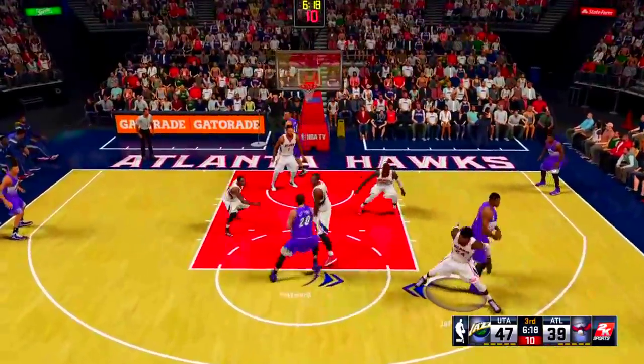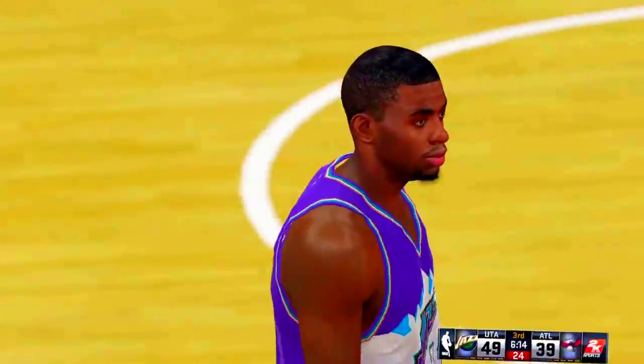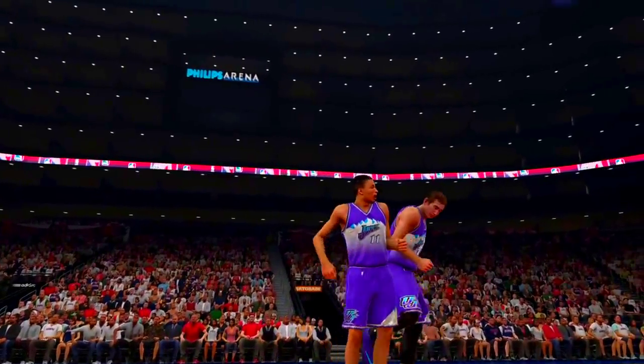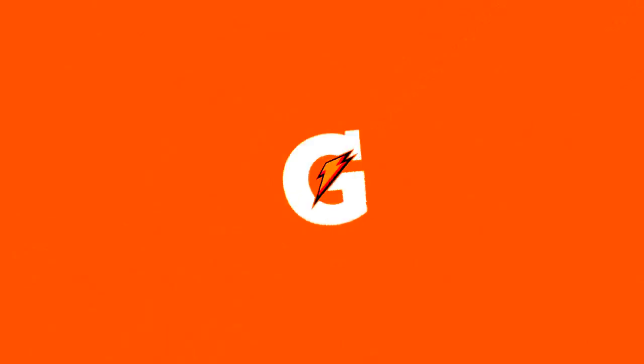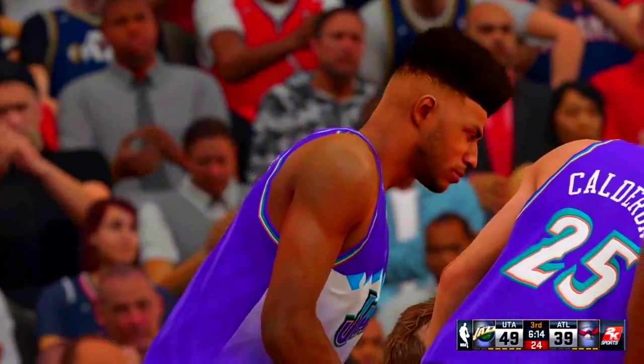And at that point, you just knew they didn't have the weapons to get back into it. Thompson with the bucket. And they've set up countless buckets off assists. That's a huge part of what they've been doing here today. A lot of dime dropping going on out there, Steve.